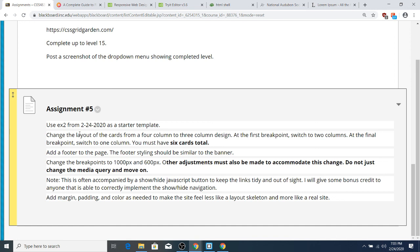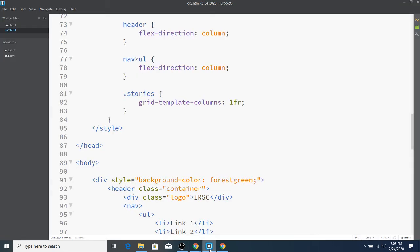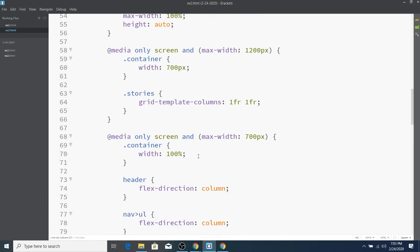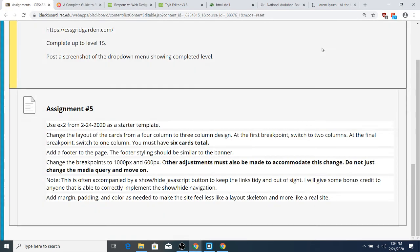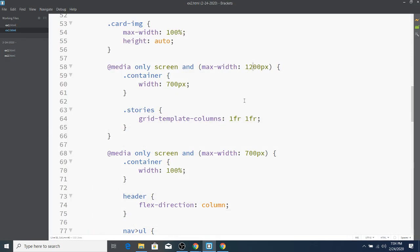This is the important part. So now you're also going to change the breakpoints to 1,000 pixels and 600 pixels. But you can't just do that. You have to make other adjustments. So you can't just go in here and say, okay, I want to change this to 1,000 and whatever. What did I say? 1,600. You can't just do that. You have to do other things as well.